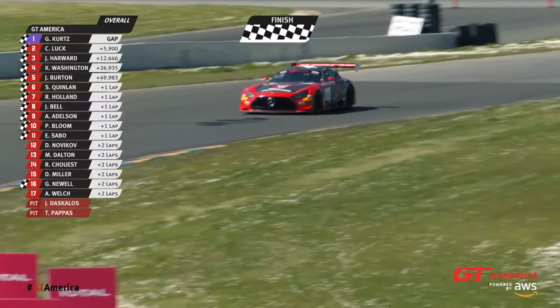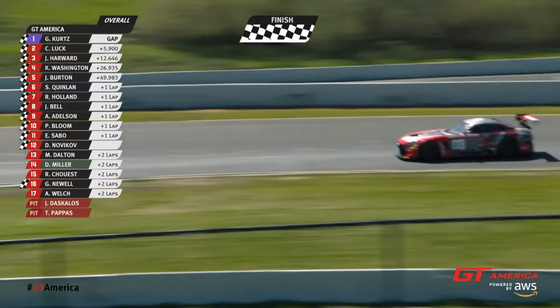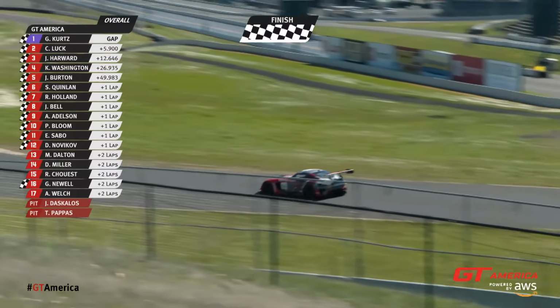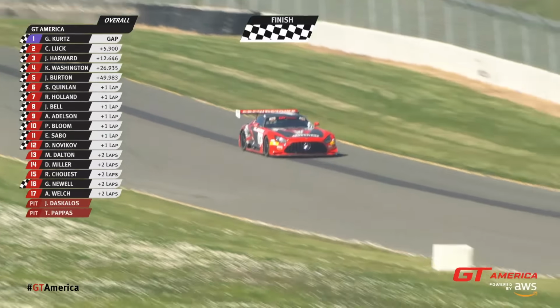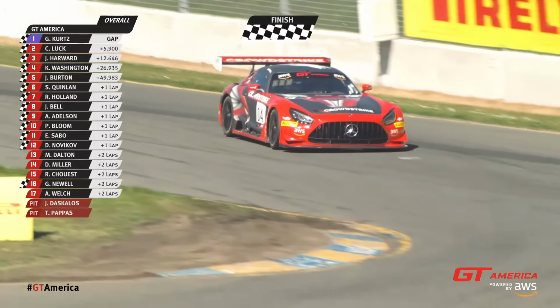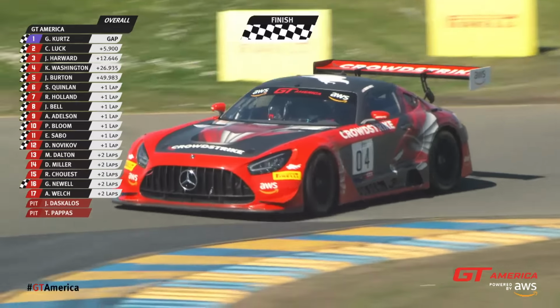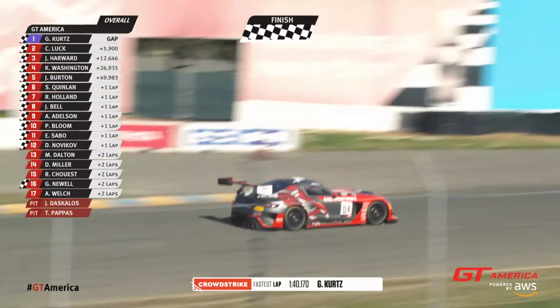The rest of the podium in GT4, Sean Quinlan, Rob Holland, and Jason Bell able to recover after the issues there from Alex Welch, and he picks up a coveted podium finish. Tell you what, you look at the bronze level talent in both of these categories, GT3 and GT4, and there is a lot of it.